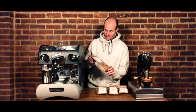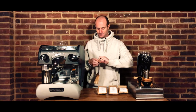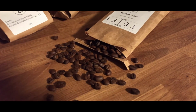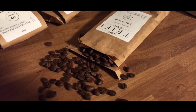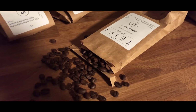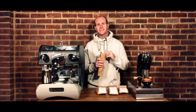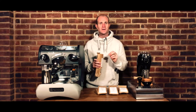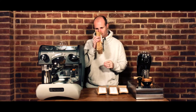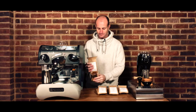So with the 100% Arabica first, and actually quite a smooth type of, I would say it's actually got a bit of a creamy sweetness to it as well. I'd say maybe milk chocolate being the first thing you can smell in that. So that one's quite good.